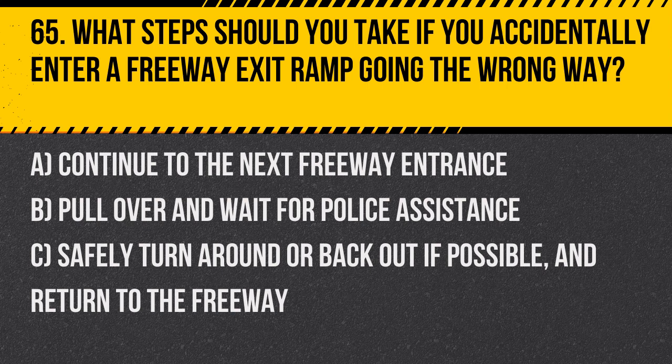Answer: C. Safely turn around or back out if possible and return to the freeway. It is crucial to correct this dangerous error by safely exiting the ramp if conditions allow.